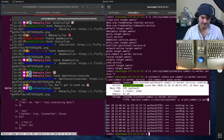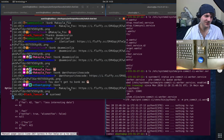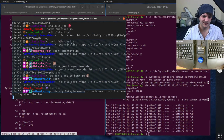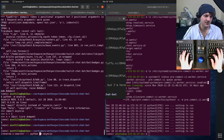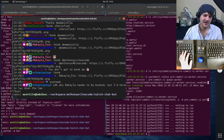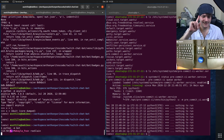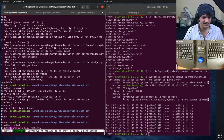So, what is all the bonking happening right now? Black Tomcat says, why do you use two different terminals for chat and rest? Oh, I don't usually use this terminal. This terminal has support for emotes and for images, so that's why I was demoing this. But usually I just use this terminal over here. But that other terminal doesn't have image support yet. But yeah, this is just the ASCII version of this, so it's not as nice.